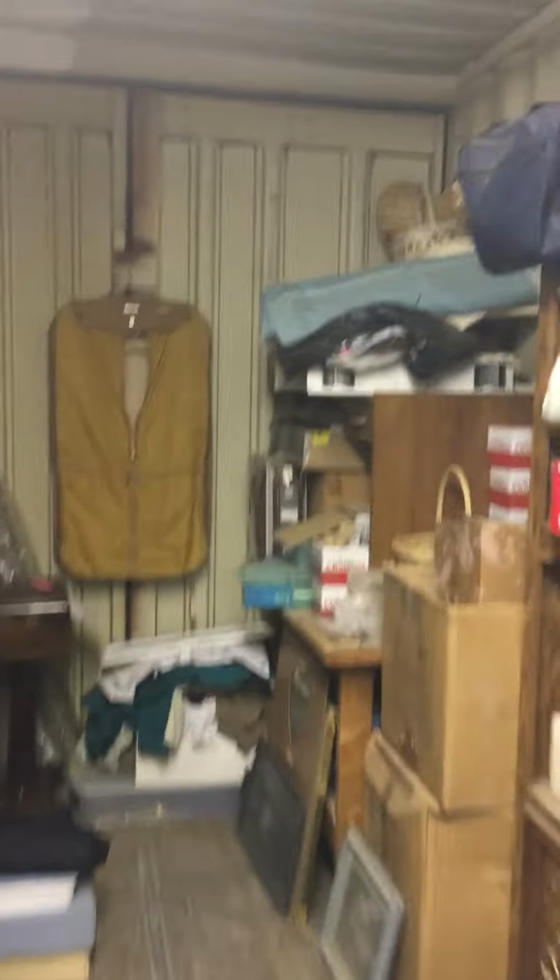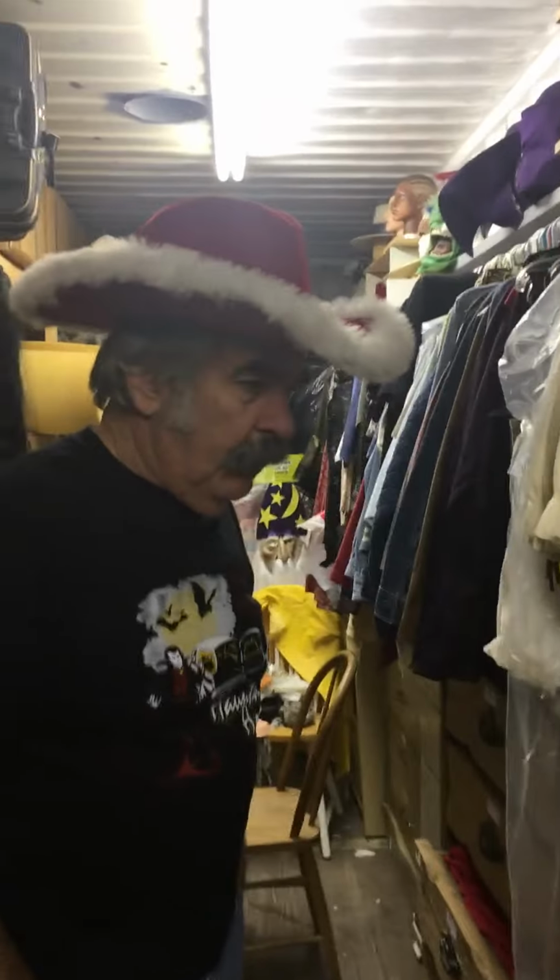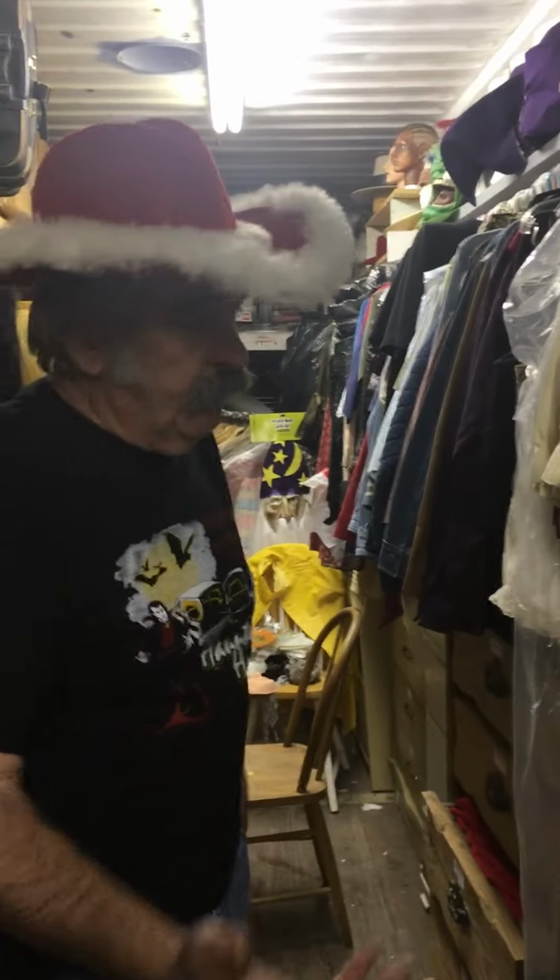Now, included in the tour will be the costume room. Let's show this end down here. This is where most of the costumes are. We have 500 costumes. And I also have a library and archives where you can see pictures of all the costumes and a lot of other memorabilia you can go through if you want.